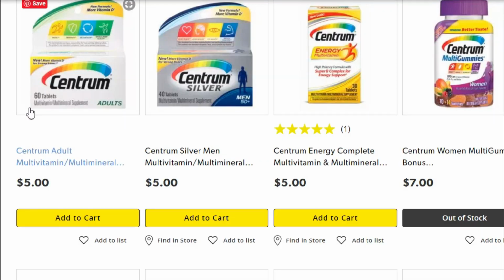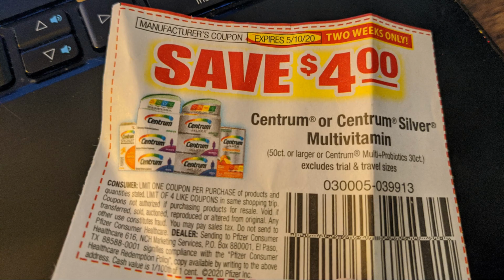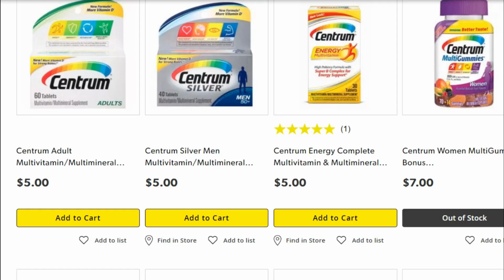You're looking for the 60 count tablets. This is the only item that you'll need a paper coupon on, and it looks like this. This was from the 4/26 RetailMeNot, I believe. Yeah, the 4/26 RetailMeNot. So go ahead and pick that up, and we just have one more item to get.